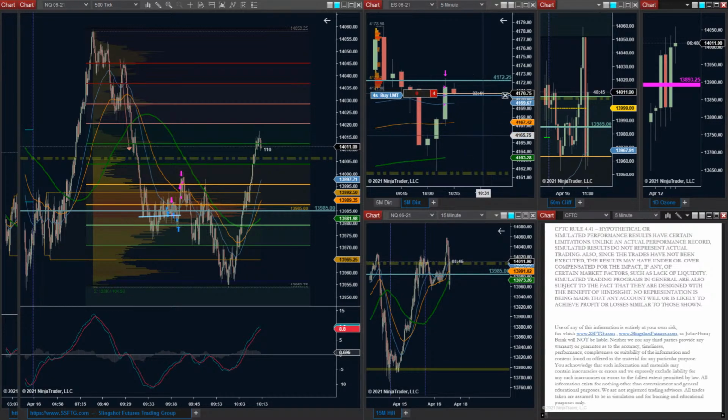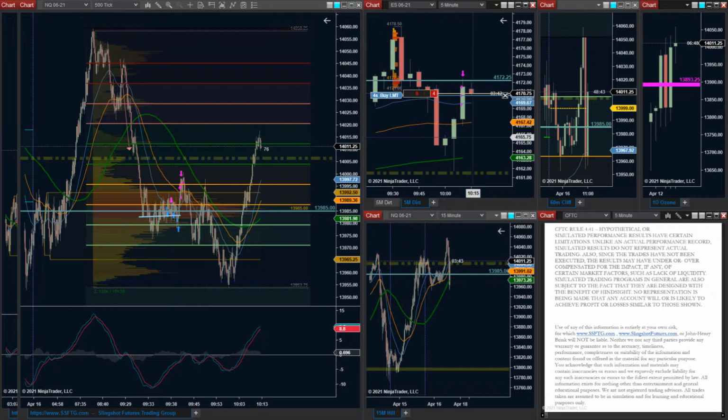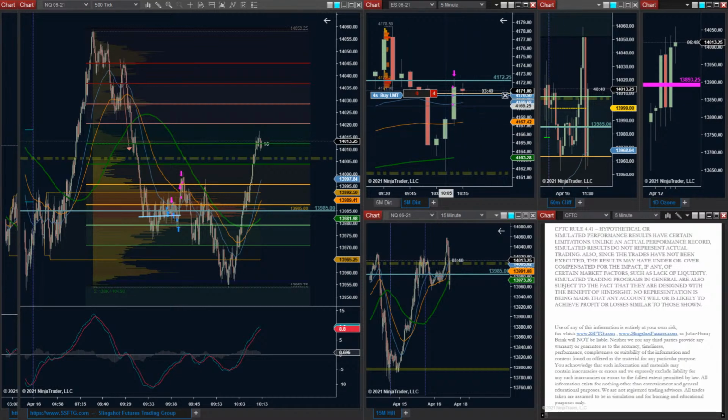Ay, the S&P. Tested, but no fill. Now, it did test the objective. If it immediately starts responding with bullishness, I'm not interested. I'm watching this area very closely on the S&P.